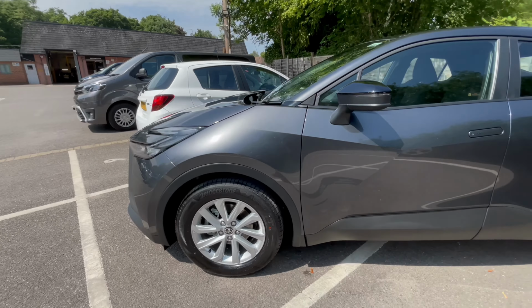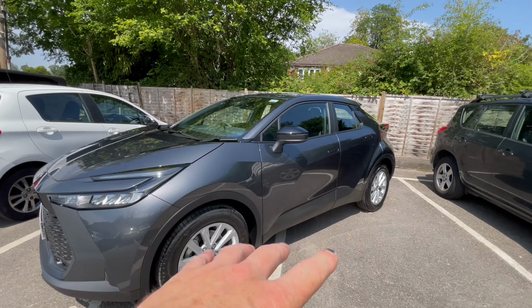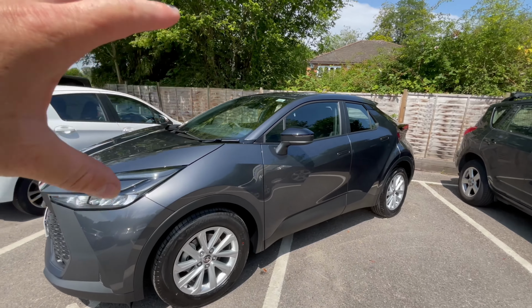I know you probably, did you see this? The handles just went in. So if you're away from the vehicle for too long, the handles will pop in. But that noise, I mentioned it before, as you drive off.